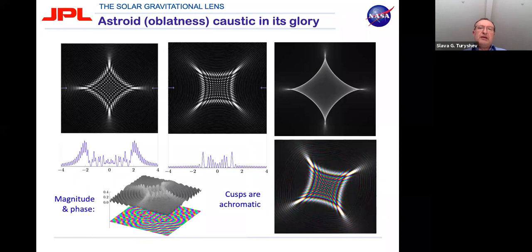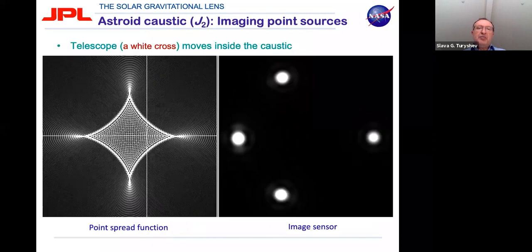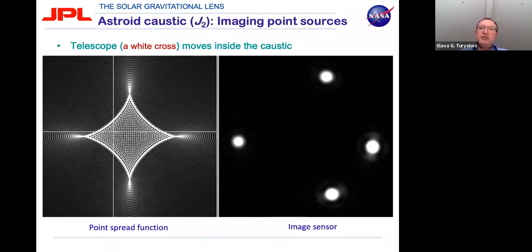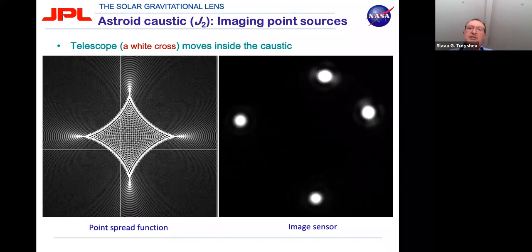And so this is the asteroid caustic. And this model is now fully incorporated in our image capture, convolution, and deconvolution. And we are able to identify a lot of interesting features. So this is how Einstein crosses are formed.